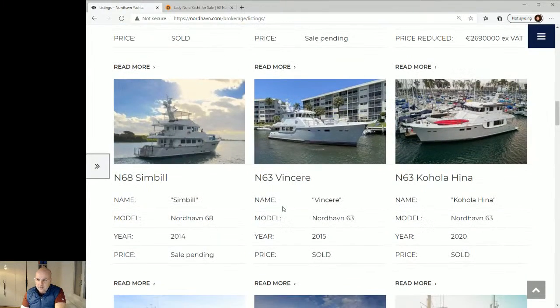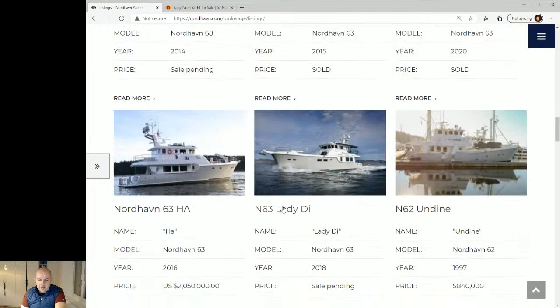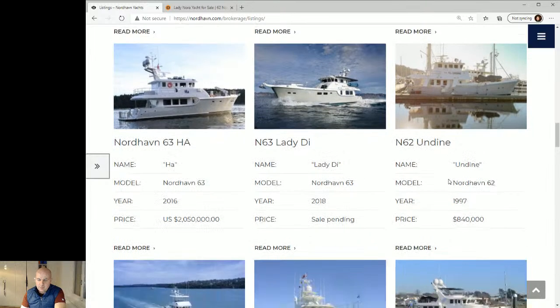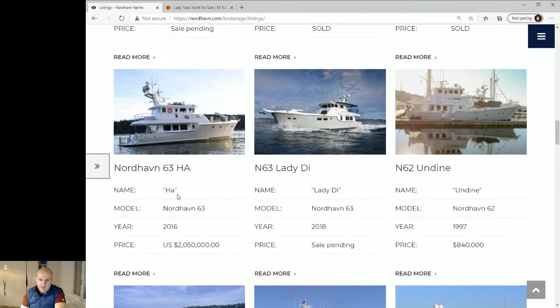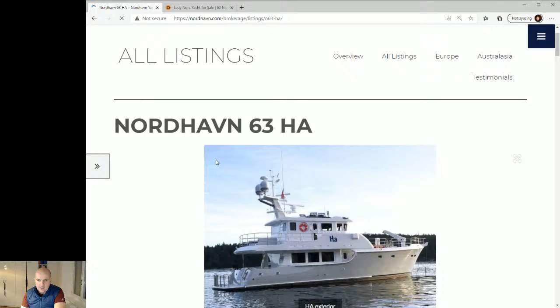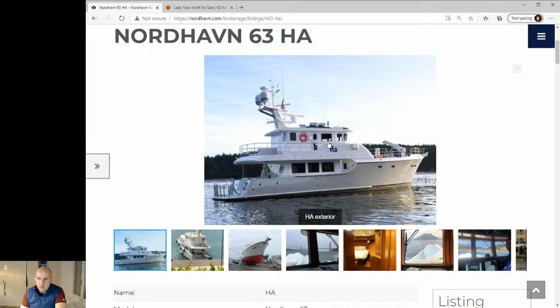68, what are we doing here? N63. So let's look at an N63. So here's an N63 for sale. So we had the N62 from 1997, 840. This is an N63, so you get an extra foot, and this is 2 million. So let's see what 20 years newer and 1 foot longer buys you.